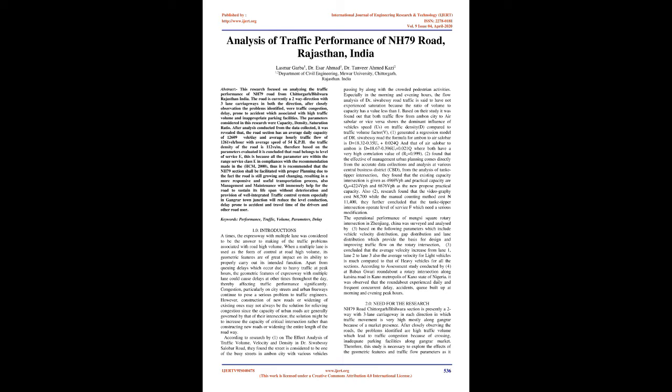This is because all the parameters are within the range of service class E in compliance with the recommendation made in the HCM 2000. Thus, it is recommended that the NH79 section be facilitated with proper planning due to the fact that the road is still growing and changing, resulting in a more responsive and useful transportation process.